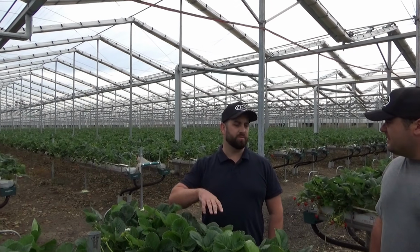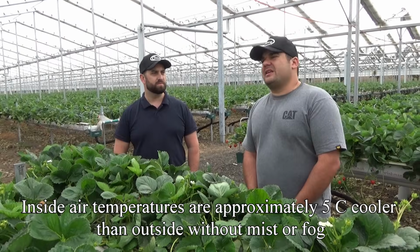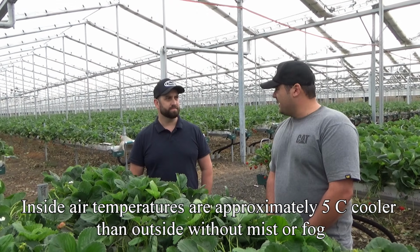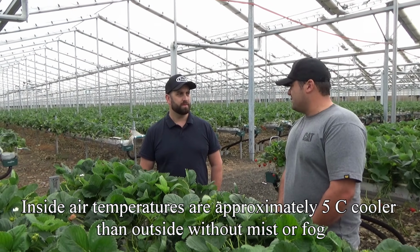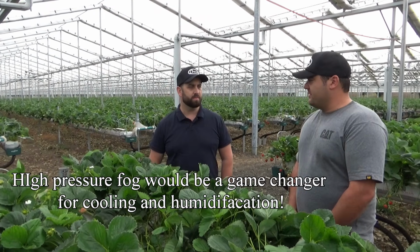In terms of temperatures, you don't have any high pressure mist or fog to help with air temperature cooling. So what are you seeing in terms of naturally outside air temps versus inside? Air temps inside and outside, there's probably about a 5 degree difference between the two. And you're seeing that reflect in the health of the plants? Yes, 100%.